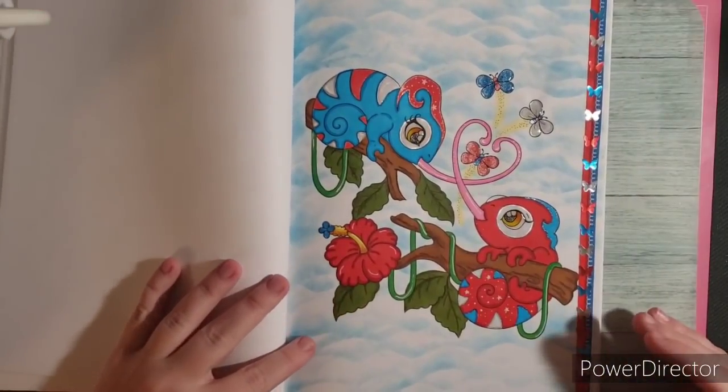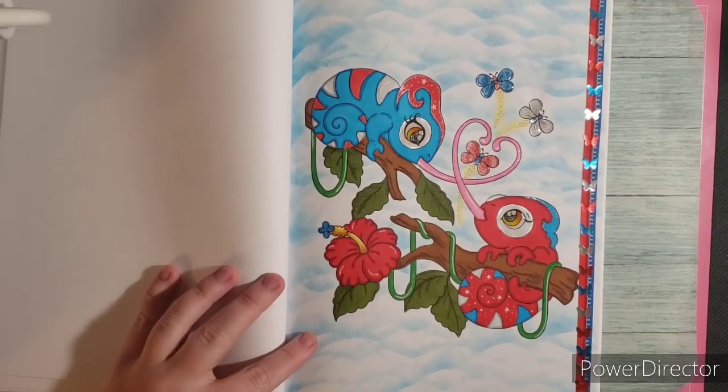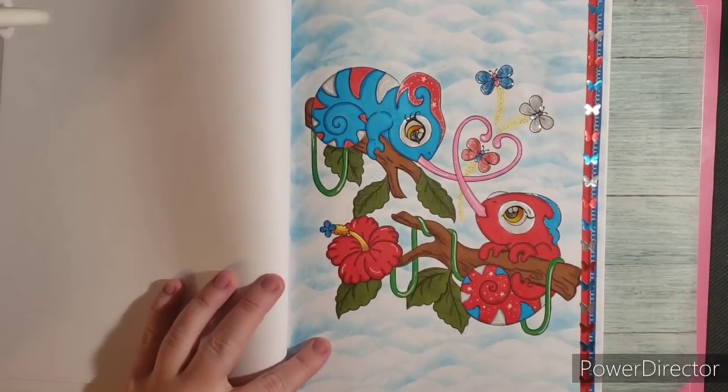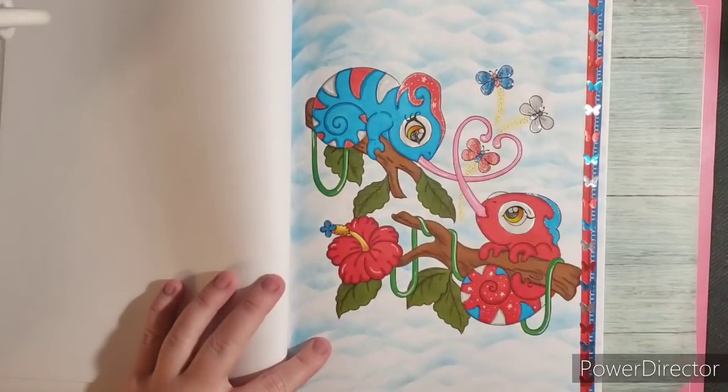So this one I think is like the little chameleons. I think they're like Pascal off of Tangled. That's what they look like to me. I wanted to do red, white, and blue color scheme. And here I have some washi tape that I just did on the side. And then I used these little butterfly stickers that I got at the dollar store and did red, white, and blue, red, white, and blue all the way up.